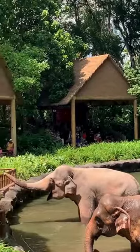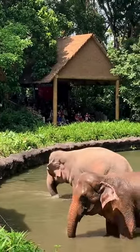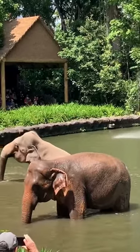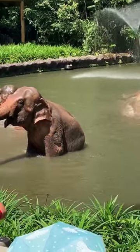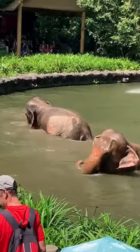Okay, what's going to happen next? My trainer here is going to ask the elephant, either one of them, to lie down inside the water, so they can clean their bodies. Once Dati lies down, all of you must clap. All of you must clap. Yes. These two elephants here, they love the attention.